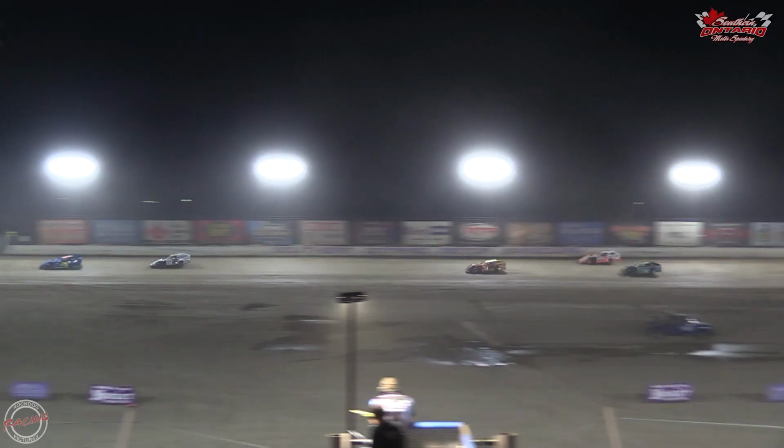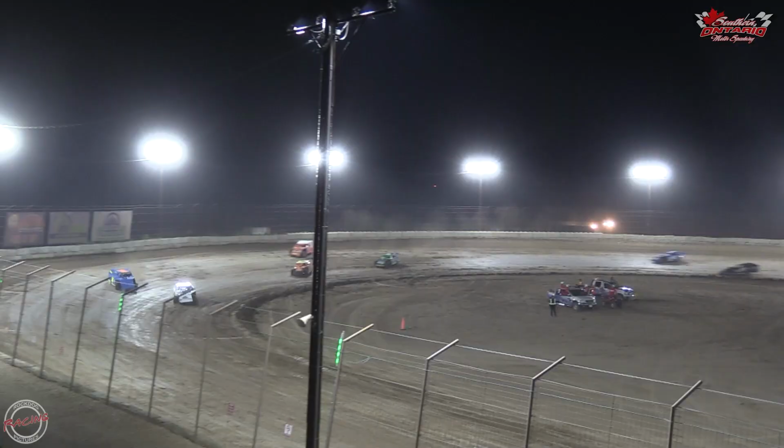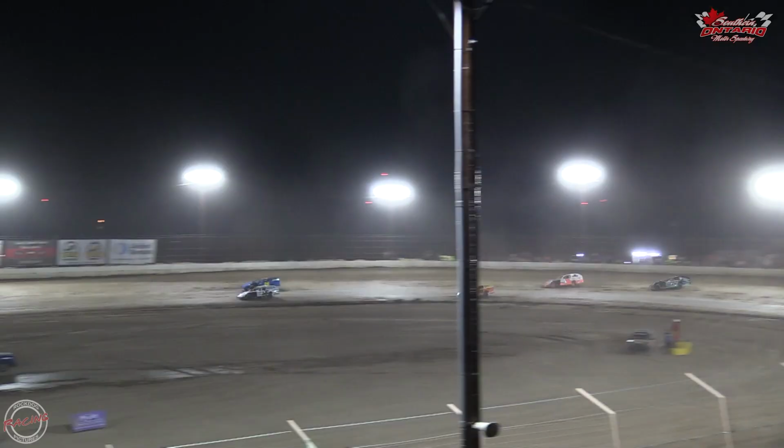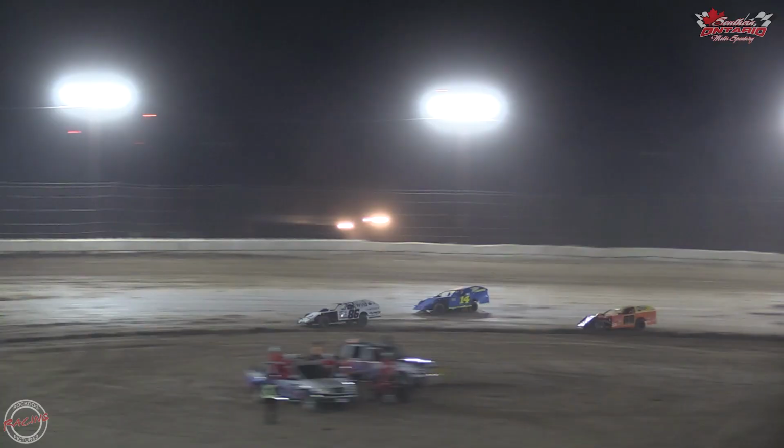One more time into three and four. Toniolo and Drew Smith door to door as they come out of four. This time I believe it's going to be Drew Smith at the line there, so he will take that lap. Back and forth they go. Good battle out front, good battle a little further back, as Justin Mills now stretches it out a little bit over Spielman in the 22S.